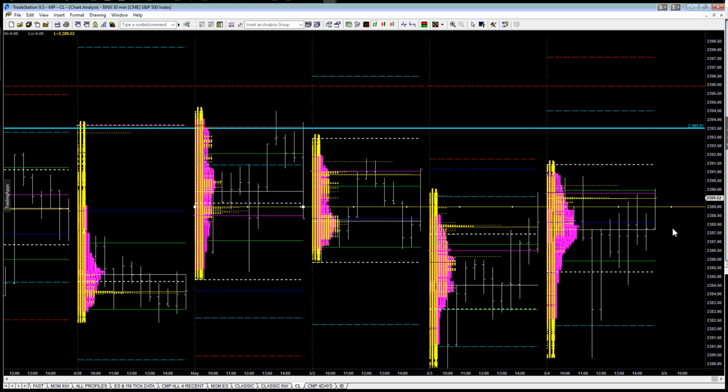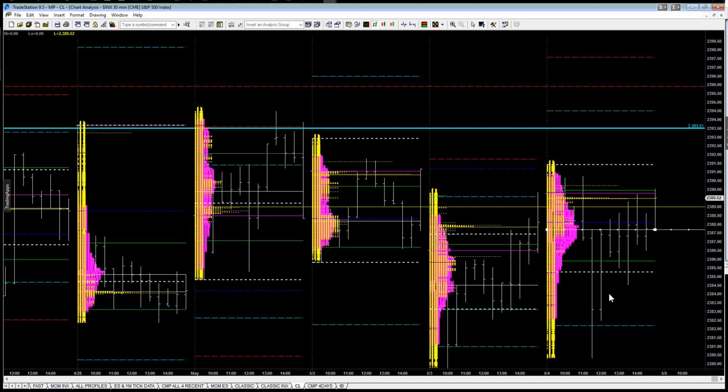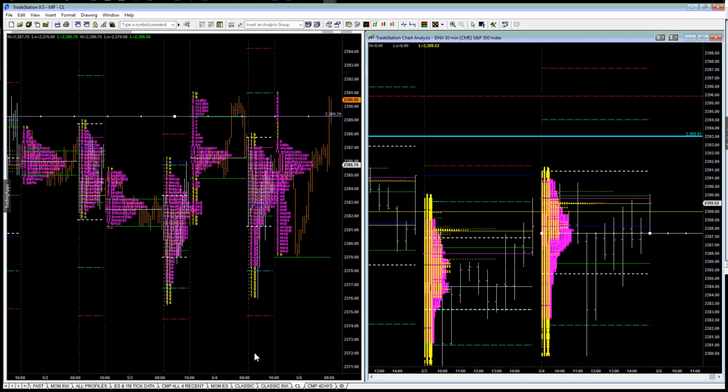That actually places us at 89, and the TPOC right there. Okay, so I think we're going to be short out of the gate, and we're here just about at the open. Now we're about 5 points above instead of 4.